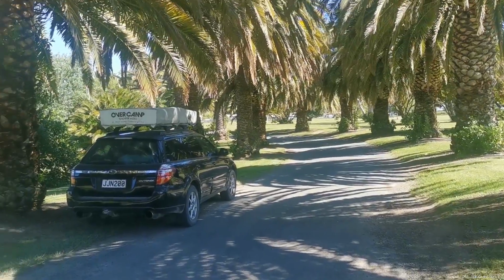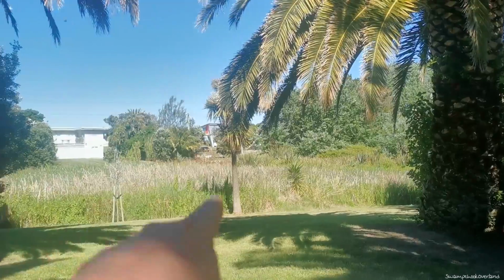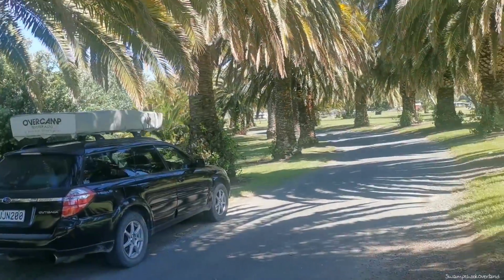So this is a little bit different. This is at Waimarama still. This is the Waimarama domain. And the beach is just through there. I think that's the Surf Lifesaving Club you can see.